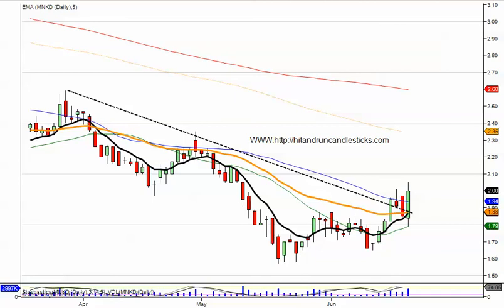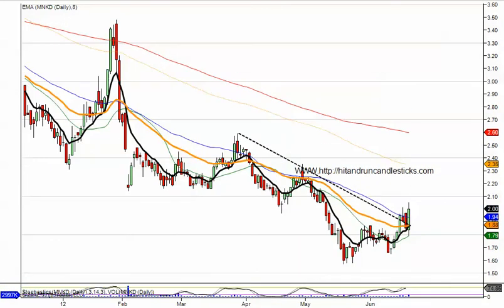MNKD. Bullish engulf yesterday. Break out of the 50, the 34, the 20. We've come above the big three. This is one I would look for a higher move, especially if we can get above the $2.10 mark. I think that would send us up a little bit higher.